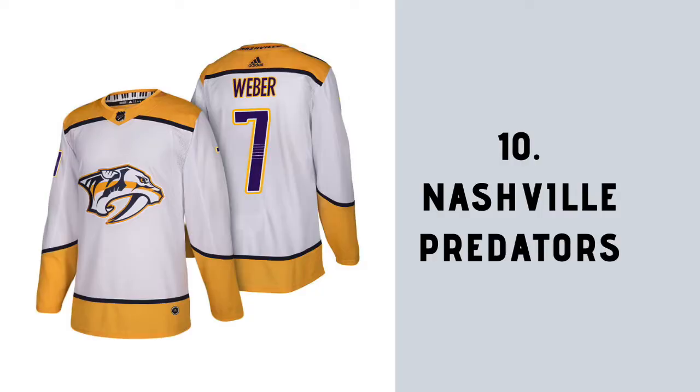Let's take a look at some road jerseys. So the road jersey, the white jersey, the away jersey, whatever you want to call it, it's usually the white jersey in the NHL at least, and we're going to take a look at the top 10 of the 31 NHL teams who has the best white sweaters in the NHL. So starting things off, we're taking a look at number 10. We are heading out to Tennessee to look at the Nashville Predators white jersey.